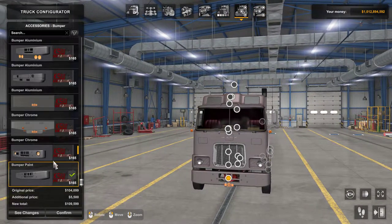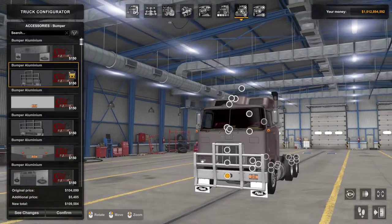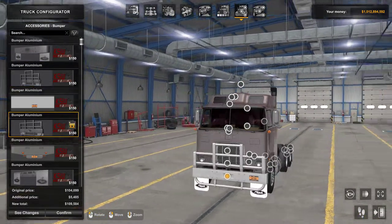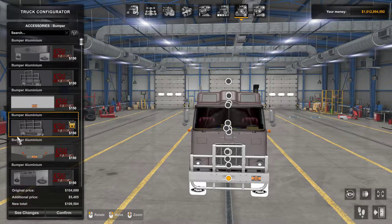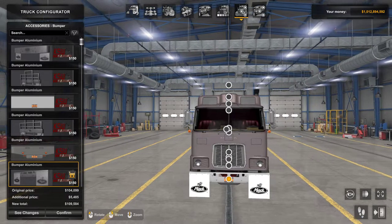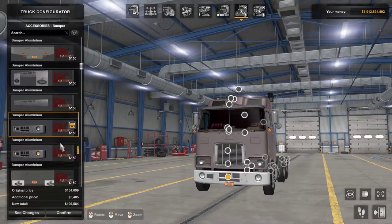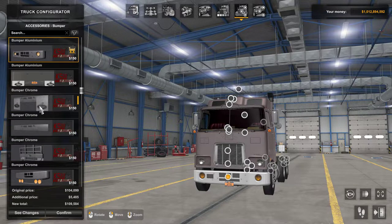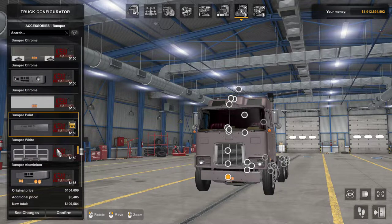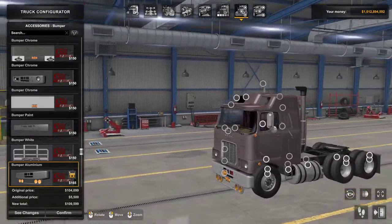You have a lot of bumpers here. This is probably your aluminum standard bumper. You have one with a plain bar, like a bull bar. You have another one that has your bull bar. This one here has the smaller lights in the front. You have one here that just has your mud flaps, standard bumper. That one has fog lights, another one there. That one I kind of like the most, I think. It looks pretty good on the truck.